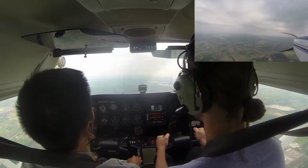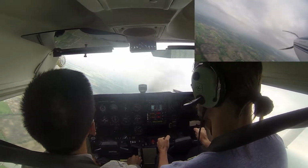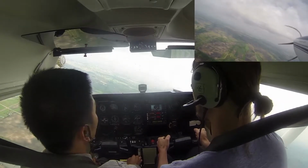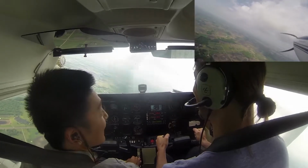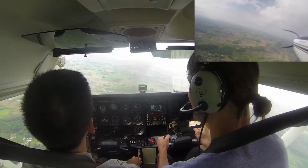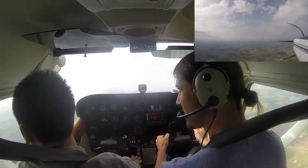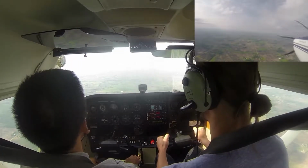Can I do a left turn? Yeah. A 180 to south heading? Coming on nicely. No, I mean, you're doing really, really good. Thanks. You're my best passenger pilot so far. We do have a little altitude deviation at the end of the turn, but other than that, it's good. And you know when to see it and correct for it. So that's good.